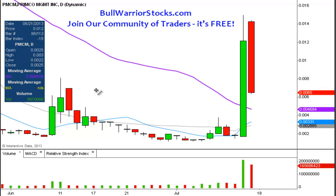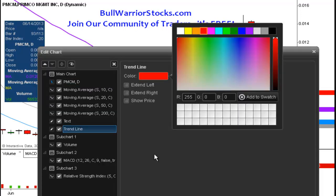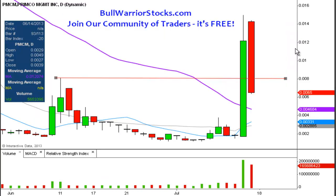So the one support that was broken today and that has turned back into resistance is this previous high from June 11th, and that is 0081. So 0081 is going to be one of the levels of resistance. I'm going to leave that line skinny red because I think with any sort of upwards move, I don't think this will put in too much of a fight or anything like that.